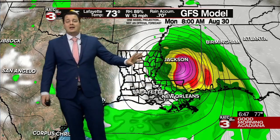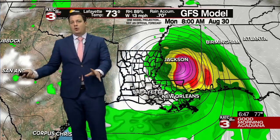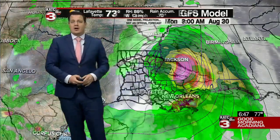However, like I said, these models are going to change back and forth. We've already seen the GFS switch 4 times in the last 24 hours from west to east, back west, now back east. So when we get to lunchtime, we'll get the next round and we'll see if that trend continues. Great. But be prepared for it to kind of go back towards the west.